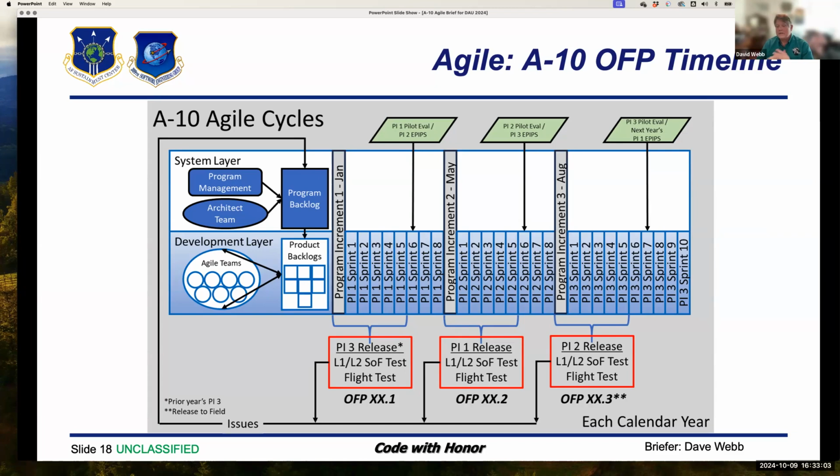So instead of an idea taking 4.5 years to get out the door from the time you came up with it, you could literally propose something at one of these program increment planning sessions as a pilot and see it implemented and fly it in 4 months or less. Next slide.